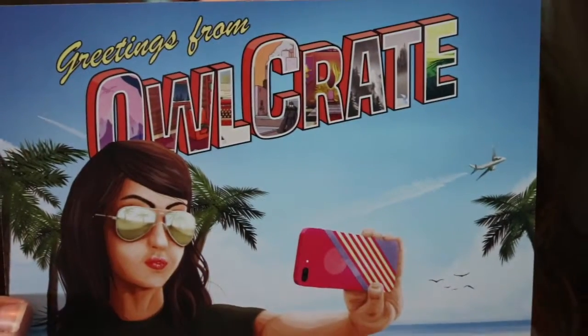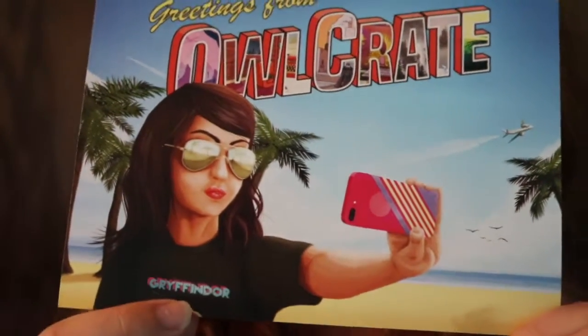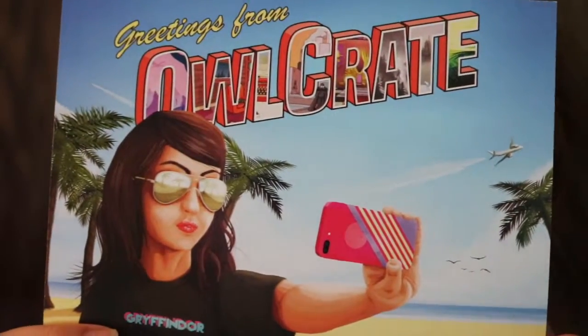I wanted to focus on this just so you could see it a little bit more, but I love the design of the card and I love the fact that the girl is wearing a Gryffindor t-shirt. I just love the color of it and everything, and it's just really summery.